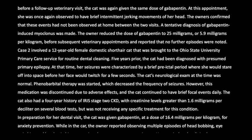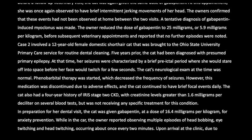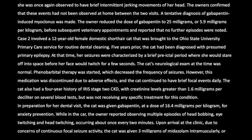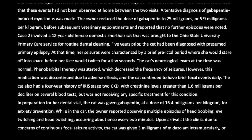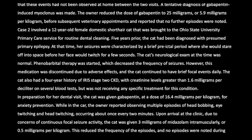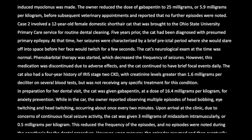Case 2 involved a 12-year-old female domestic shorthair cat that was brought to the Ohio State University Primary Care Service for routine dental cleaning. 5 years prior, the cat had been diagnosed with presumed primary epilepsy. At that time, her seizures were characterized by a brief preictal period where she would stare off into space before her face would twitch for a few seconds.